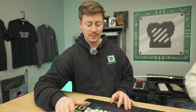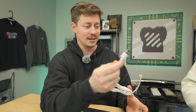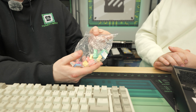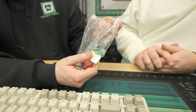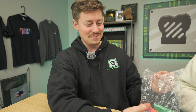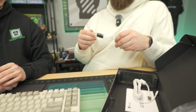I know it's not the first impression I normally do with other keyboards, but anyways, what comes in the box? Braided USB-C cable. I think that's different. No, this is definitely different. What in the colorful's going on here? They give us a bunch of sherbet colored keycaps. So I guess this is just if you want to add a little bit of flair to the keyboard, but I don't know why you would do that on this keyboard. And of course, a keycap puller.